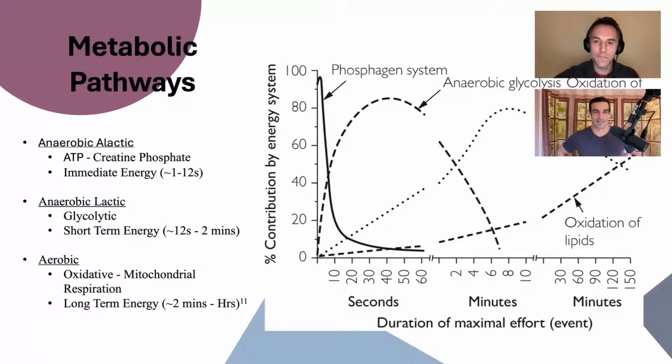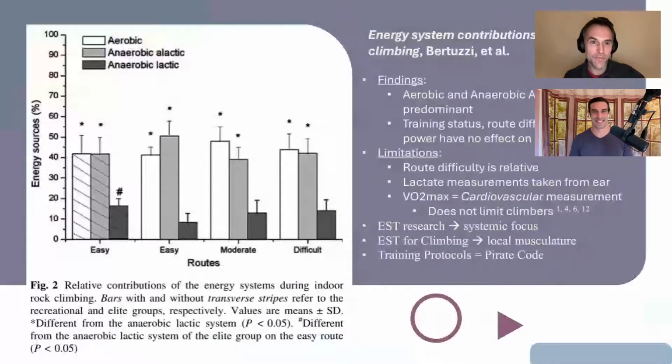All right. There's going to be a quiz on that for everybody who's listening and watching. And then you have to match boulderer, sport climber, and trad climber, and which pathways they utilize the most. Exactly. Well, that goes into the next scary graph that we have.